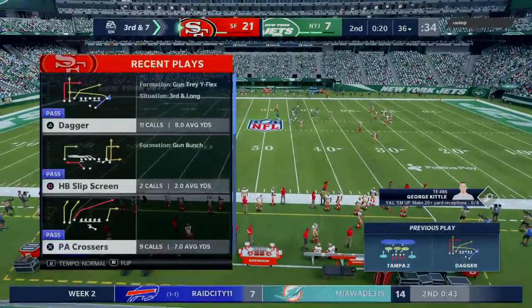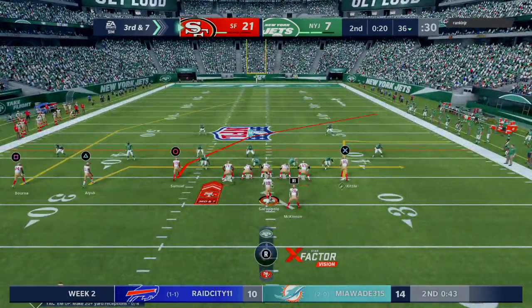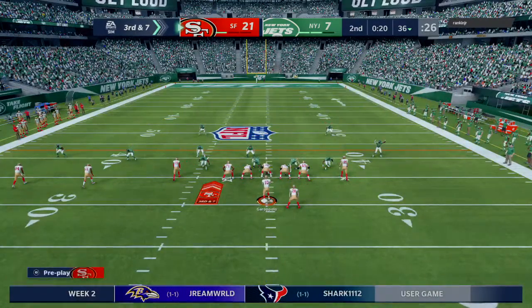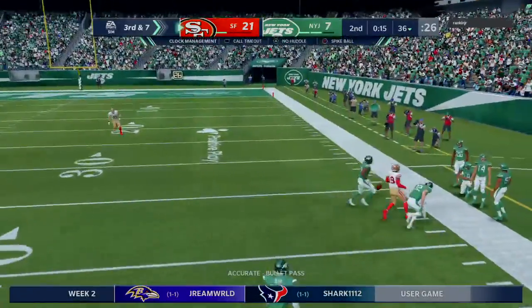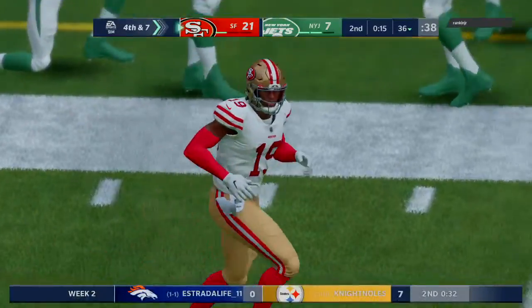Couldn't hang on 3rd down. Remember the dime look on defense. 2 extra defensive backs on the field and covered up essentially every blade of grass. That allowed them to disrupt the play. And that is incomplete. Down to 15 seconds now.